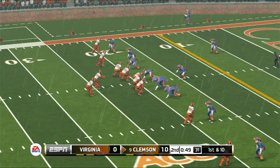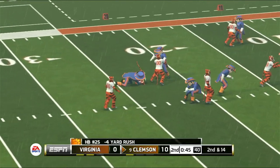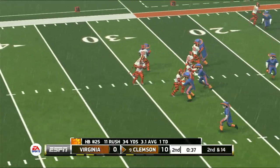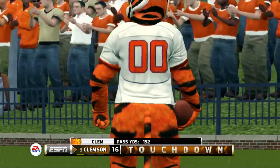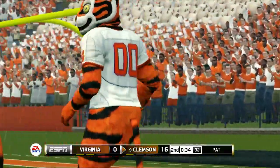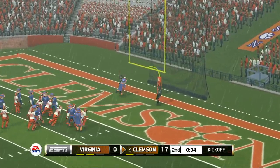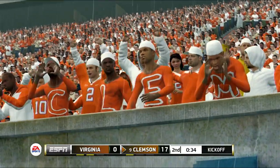First and 10. Ball on the 20-yard line. Great run here, and he's got nowhere to go. Deep ball, laying it out there. He's got it, touchdown. Splits the uprights with the extra point. It was a 12-play, 80-yard drive, and the result, 7 points.